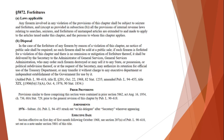Now, we come to the subsection 5872, Forfeitures of the U.S. Code 26, Internal Revenue Code. A laws applicable. Any firearm involved in any violation of the provisions of this subchapter shall be subject to seizure and forfeiture, and except as provided in subsection B, all the provisions of internal revenue laws relating to searches, seizures, and forfeitures of unstamped articles are extended to and made to apply to the articles taxed under this chapter and the persons to whom this chapter applies.